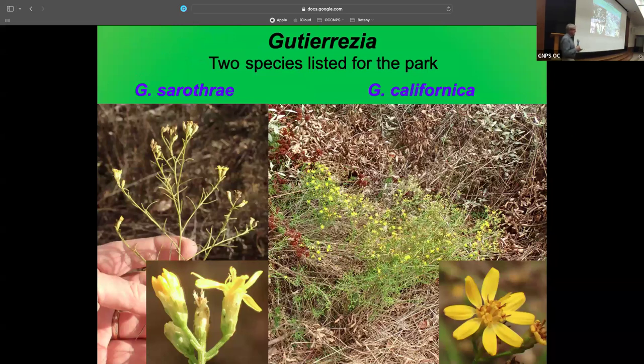And then this one, the Gudurisia. So, you know, we've all been looking. These are the matchweeds. I think people know them in here. They're two common species, Cerro 3 and Californica. And for a long time, I thought I knew them. And the key used to say how the heads were clustered or not.